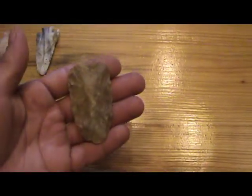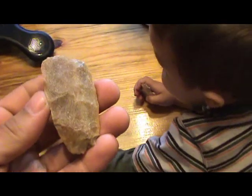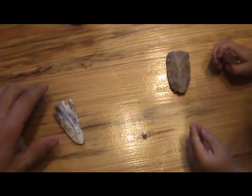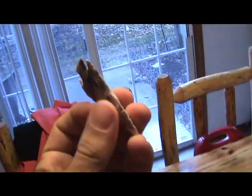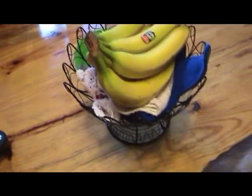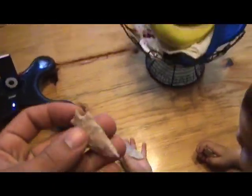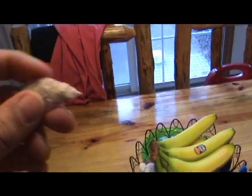And here's that tool. Found that one right underneath the topsoil. And found this Melville. Oh, big and shiny. And found this one in the briar patch. Mommy, you mommy. A baby.